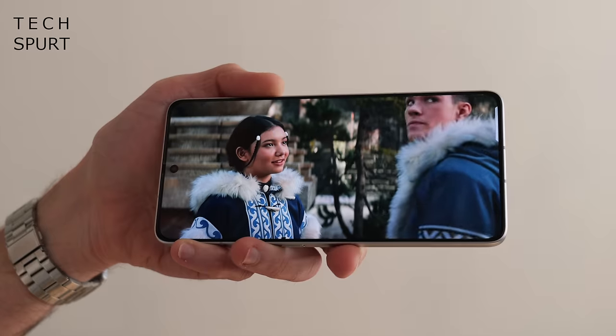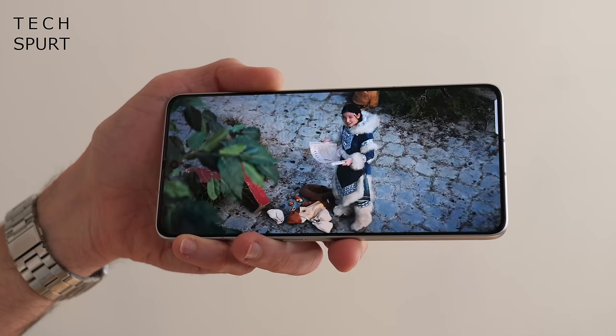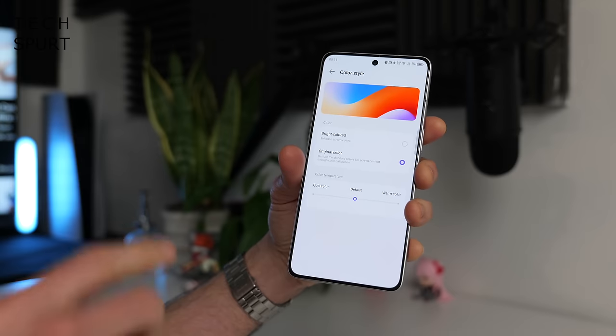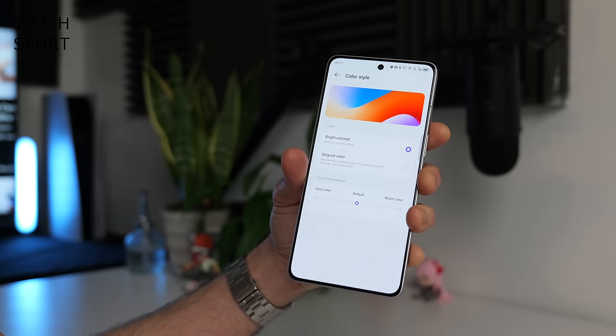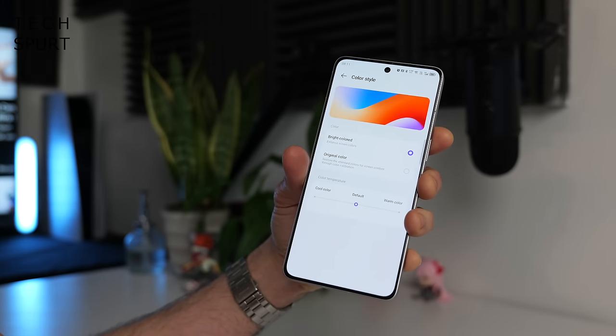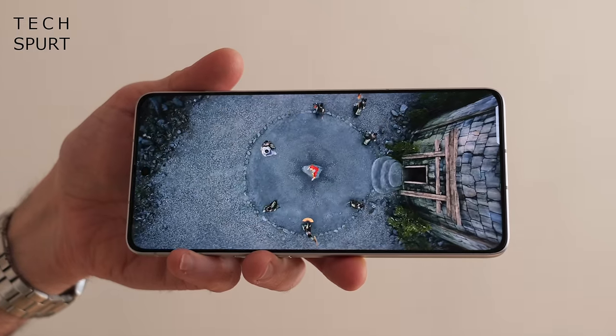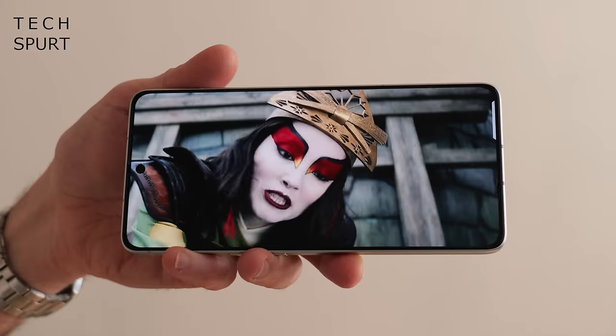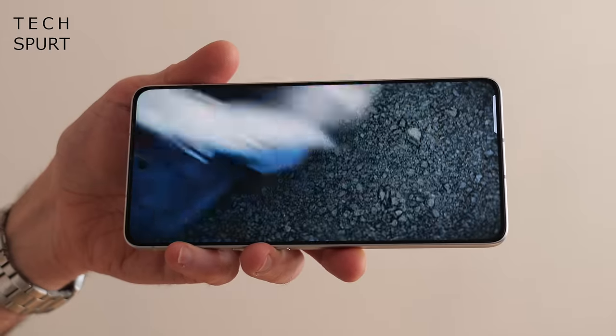Certainly the contrast is spot on, those blacks nice and deep as you'd expect from an AMOLED panel. Colour's reasonably poppy as well, although you do have limited customization in this area in the display settings. And it's LTPO, of course, as you'd expect, scaling from 1 to 120 Hz, otherwise you can manually set it at 60, 90 or 120.